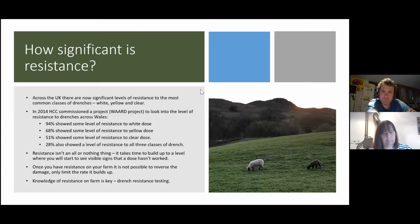It was pretty shocking to see that 94% of those farms that took part had some level of resistance to white dose, 68% of those farms had some resistance to yellow dose, and 51% had some resistance to clear dose. And 28% of those farms actually showed resistance to all three classes of drench.